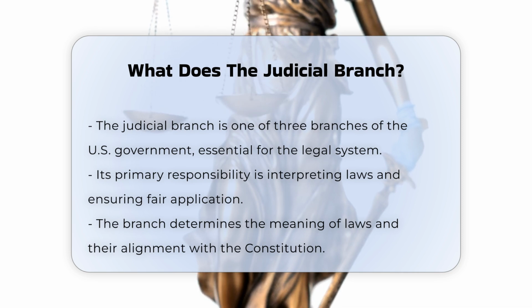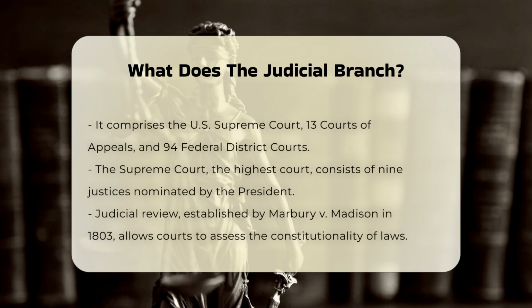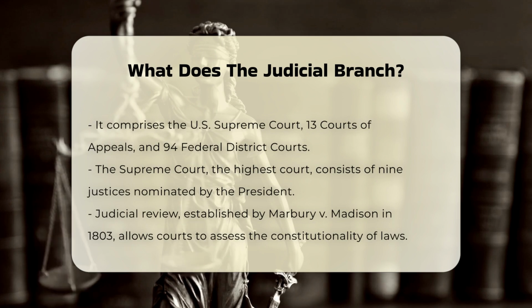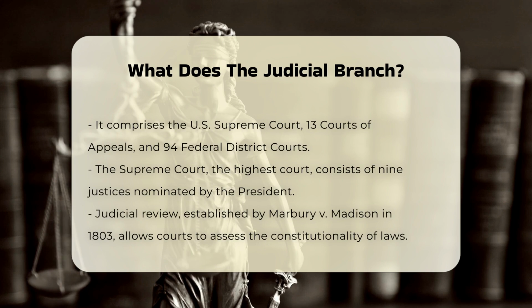Structure of the judicial branch. The federal judicial branch includes the U.S. Supreme Court, 13 courts of appeals, and 94 federal district courts. The Supreme Court, composed of 9 justices nominated by the president and confirmed by the Senate, is the highest court in the United States.